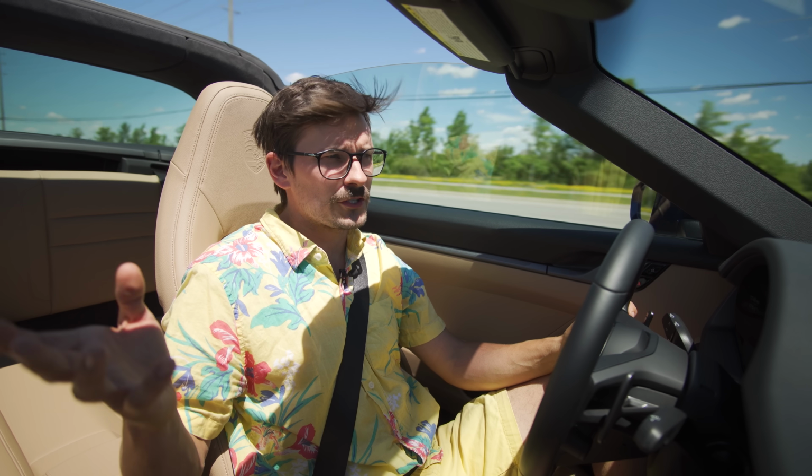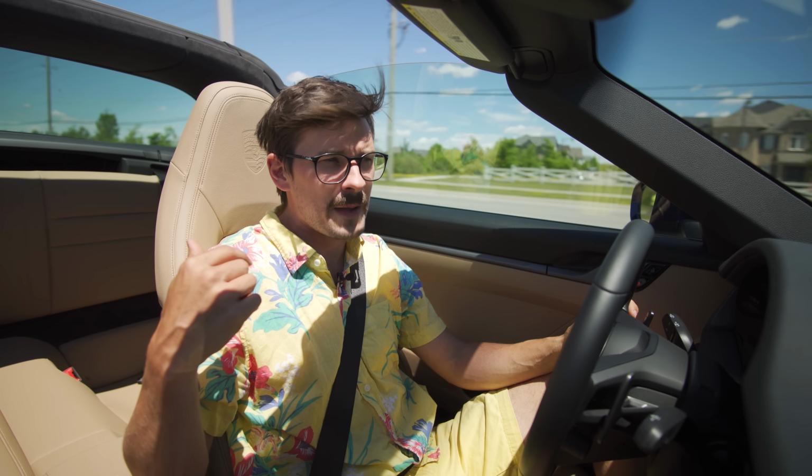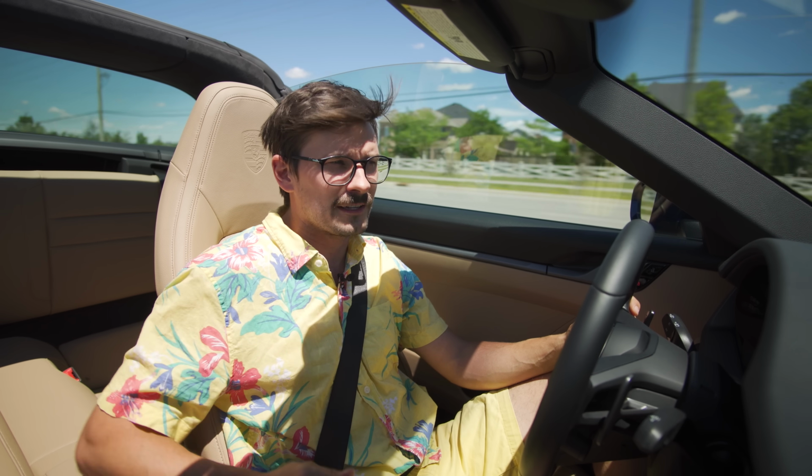So now let's talk about the drive differences a little bit before we switch it up, talk about the interiors, go to Cliche Corner and back, and both decide that we like the older 911 Targa more.